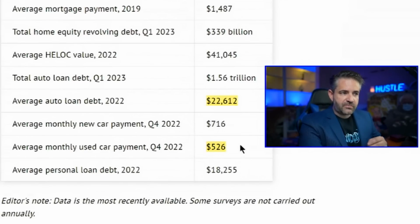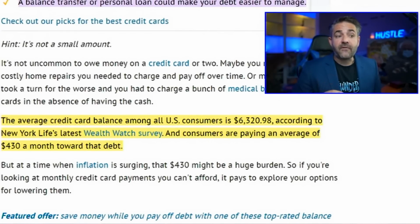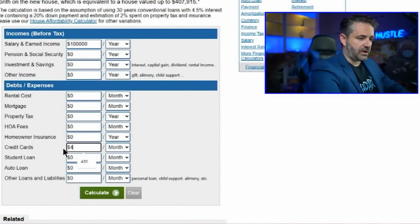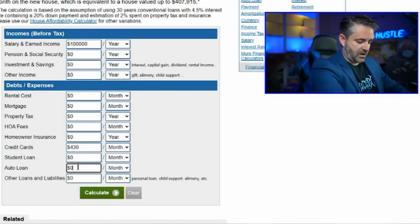So the average monthly payment for a used car, I'm not even using new, is $526. Now, the average consumer credit card payment is $430 a month. You guys can see that here with a balance of $6,320. So all I'm doing is going back here and I'm putting for credit cards the payment that we just calculated of $430, and then I'm going to auto loans right here, you guys, and I'm putting what we just found out, which was the average payment of $526.